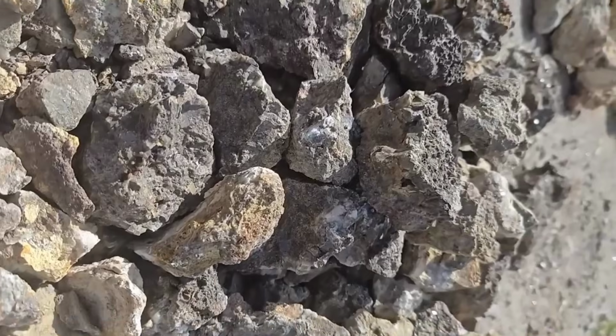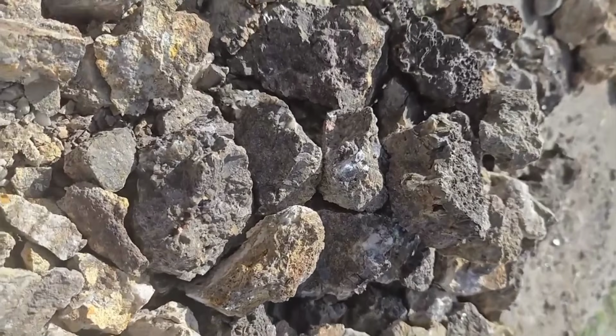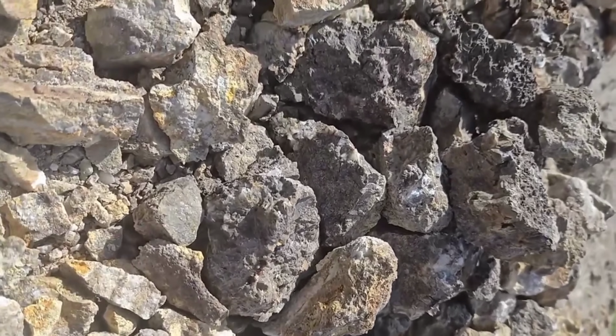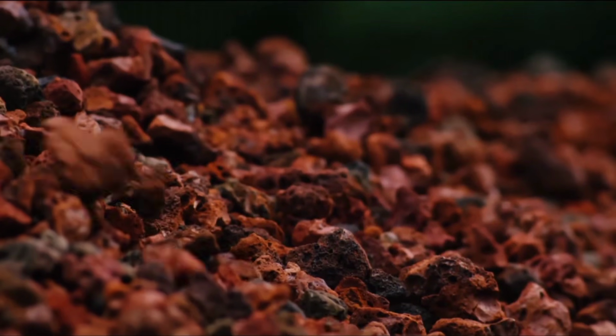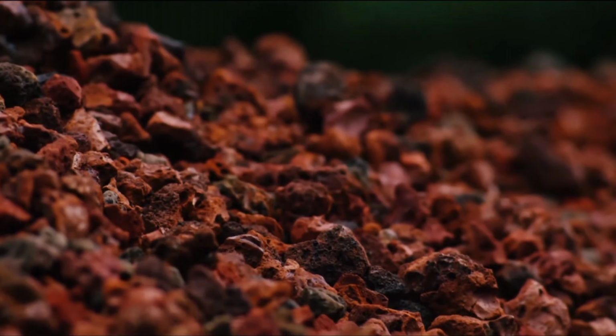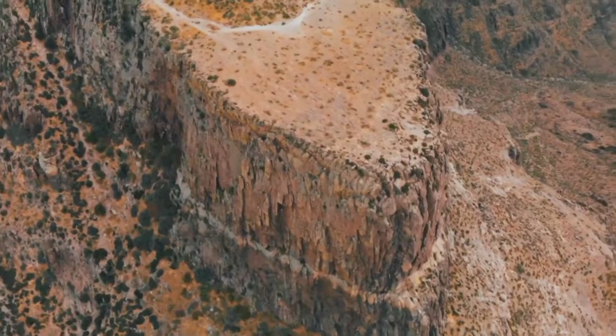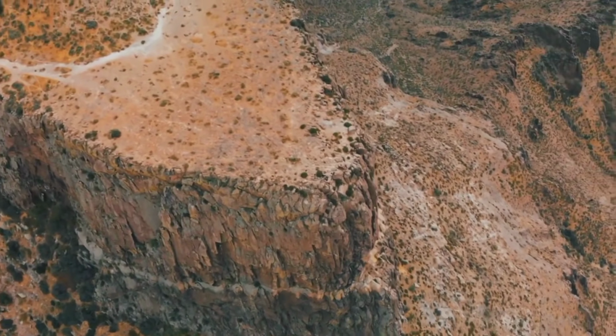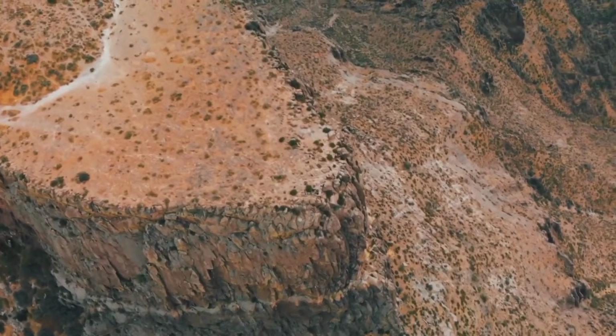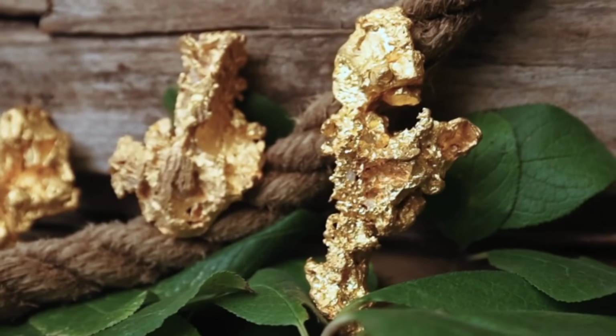Those are not random boundaries. They are chemical and physical thresholds, and thresholds are where concentration happens. What looks like decay to the untrained eye is often refinement in progress. Nature stripping away everything that does not belong, leaving behind what cannot be destroyed. Gold survives oxidation. Gold survives pressure.